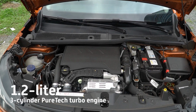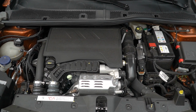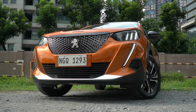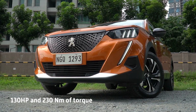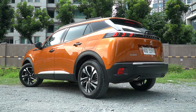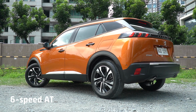Pop the hood and you'll be greeted with its 1.2-liter 3-cylinder PureTech turbo engine. While that may sound a bit underwhelming, give me a second to tell you that it outputs a decent 130 horsepower and 230 Newton meters of torque, which doesn't at all feel underwhelming. Power is then transferred to the front wheels using a 6-speed automatic transmission.